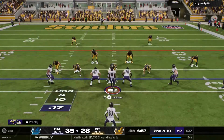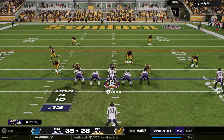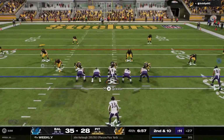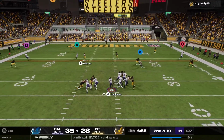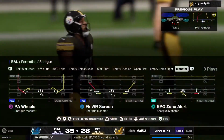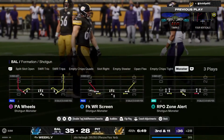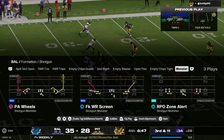Now Lamar changing the play. Now Jackson. And they're going to get him. He's sacked back around the 28. It's a loss of a yard, so they'll wind up crediting him with a sack, and it brings up 3rd down.